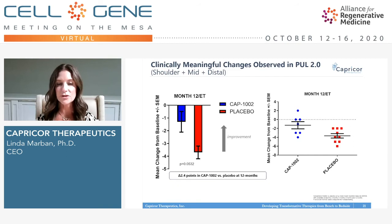The patients got 4 infusions quarterly over the course of a year. This is the 12-month data, final data. And if the data is reflective of long-term benefit, you could possibly be delaying disease 1, maybe even 2 years. And individual patients' data is shown on the right in the scatter plot, showing the biologic benefits to these patients receiving CAP-1002.